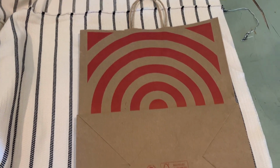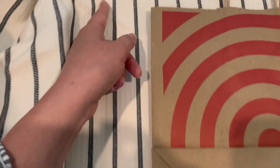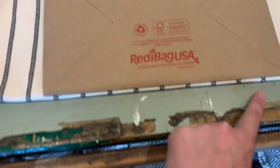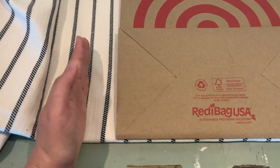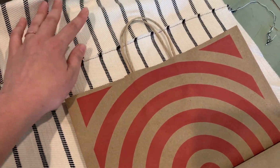I'm using this Target bag as a template. I'm leaving some seam allowance over here, and we're gonna cut over here to leave some seam allowance as well. There's also gonna be a couple inches of seam allowance up here. Now I have folded the fabric at the bottom, so we're not gonna have a seam right here. We're just gonna have a seam here, and we're gonna hem the top with our straps in it.